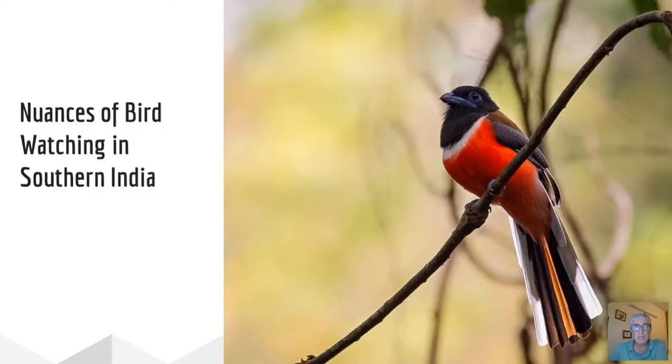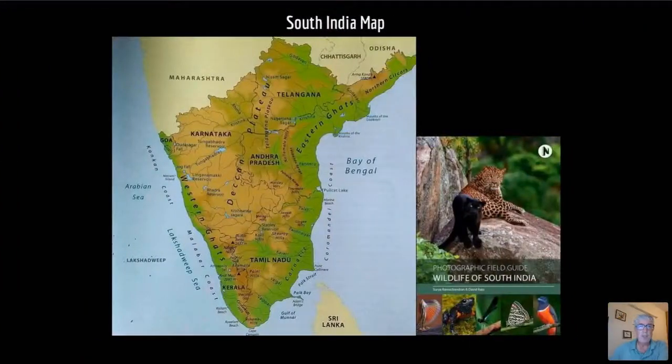Okay, so this is, as Mohit mentioned, we're talking about South India. Now, just to put it a little bit into context, we're mostly talking about the Western Ghats in South India, which is the forest range that runs down the western side.